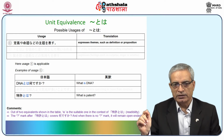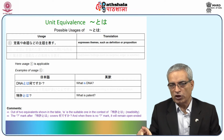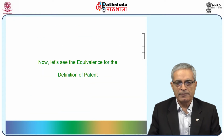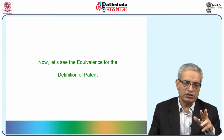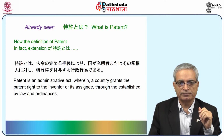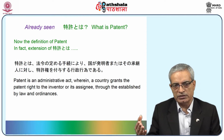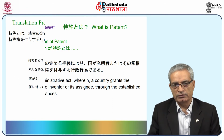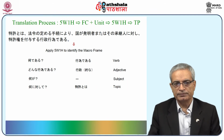And when I say Tokyo Tawa, it can also mean what is patent, and it can also be translated as patent is. Now let's see the equivalence for the definition of patent. We have already seen the patent Tokyo Tawa. What is patent? The definition is Tokyo Tawa hore no sadameru tetsuzuki ni yori kuni ga hatsumesha matawa sono shoukeiji ni taishi Tokyo ke no fuyo suru gyosei koi de aru. And this is the English translation.